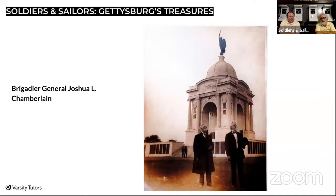And the man on the right, who looks like Colonel Sanders, or looks like me, actually, is a man named Charles McKenna. And he was a soldier in the 155th Pennsylvania. And he was on the committee, the 50th anniversary committee. It's the man on the left who we're paying attention to, and that is Joshua Chamberlain.